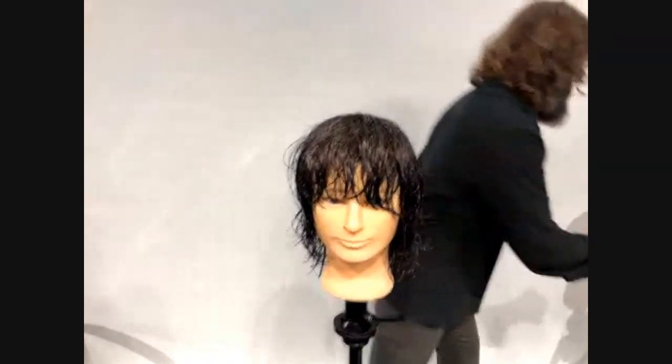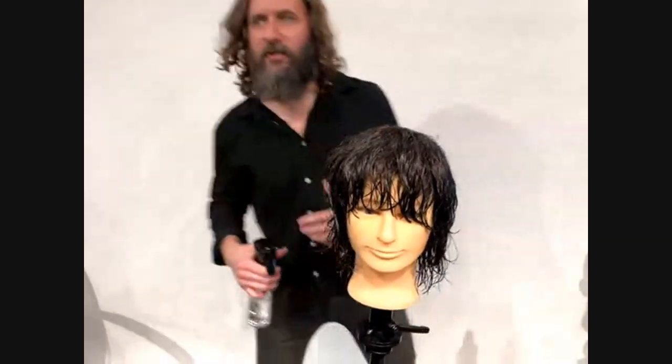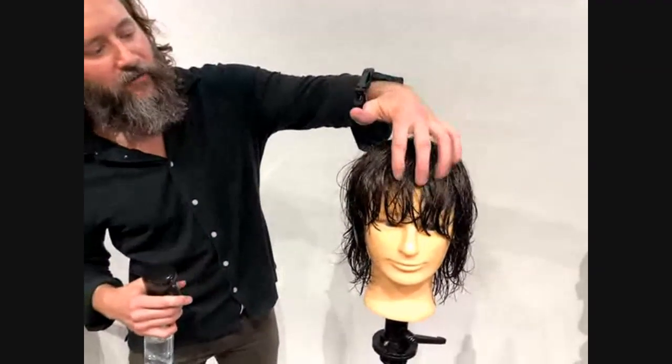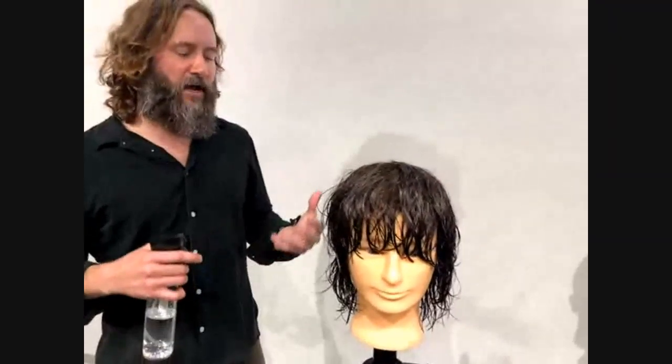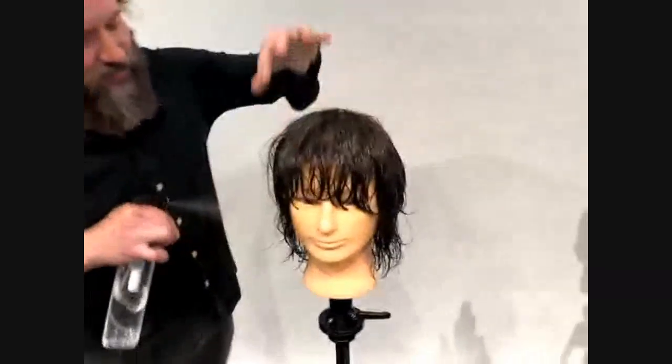Next, I'm going to mist this down just a little bit more because I want to introduce the idea that once hair starts getting really frizzy, it's hard to get it controlled. So like I said, I want to mist it down just a little bit.